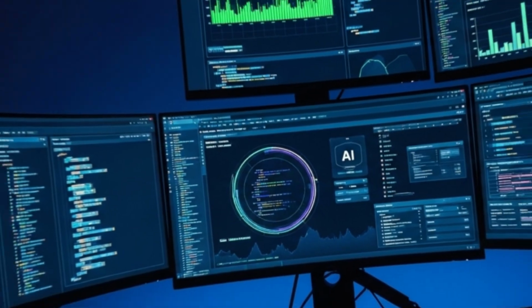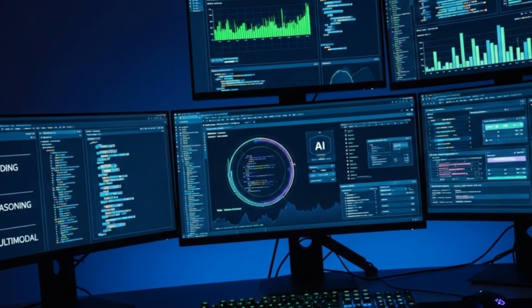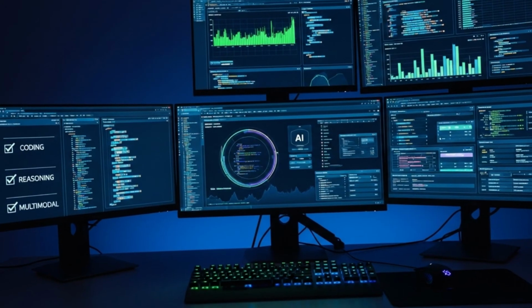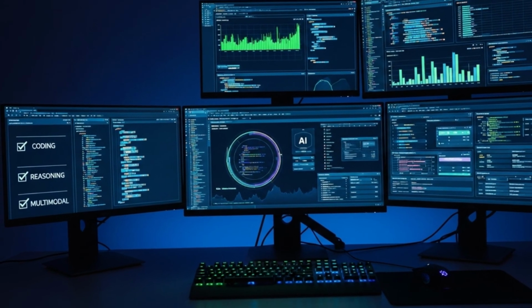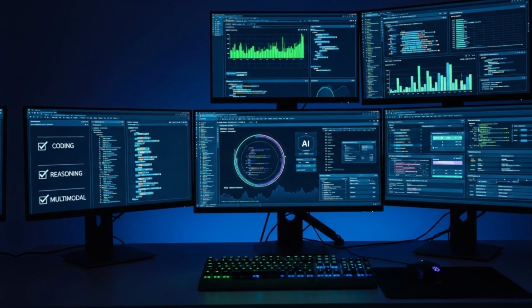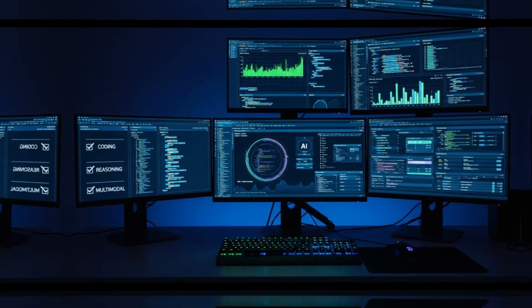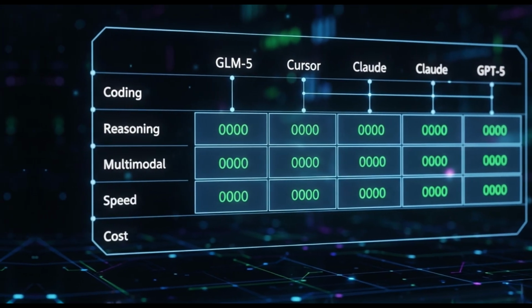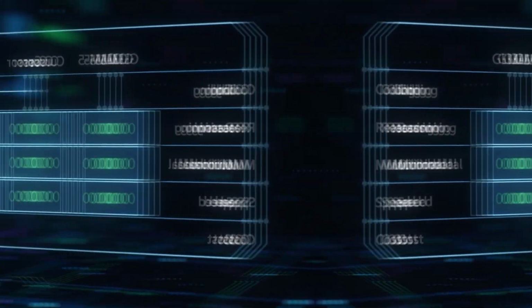I'm going to be testing GLM5 extensively over the next few days. Coding challenges. Complex reasoning. Multimodal tasks. I want to see if it really matches the hype. And I will compare it directly to Cursor, Claude, and GPT-5.